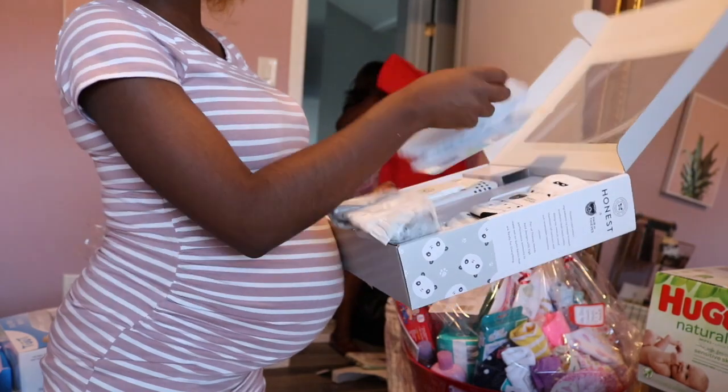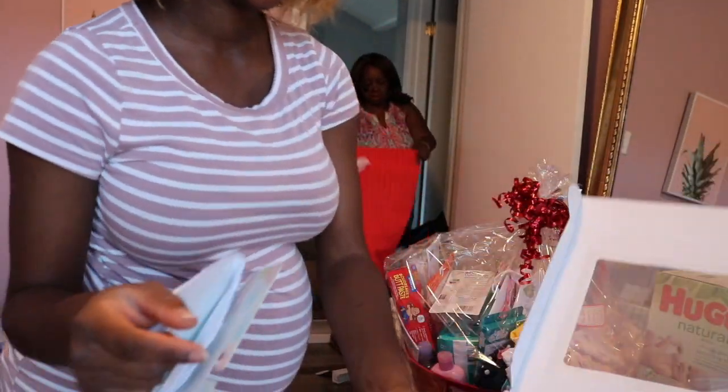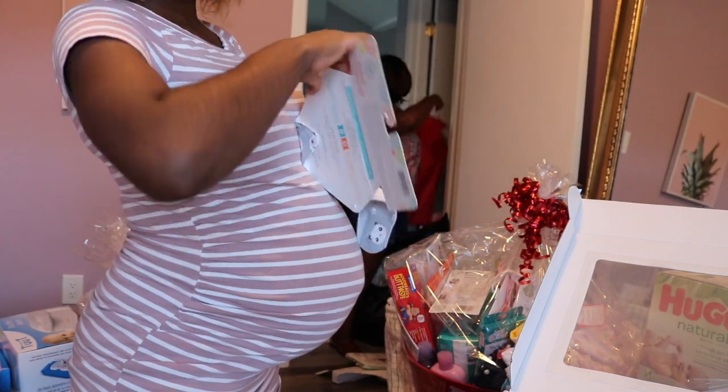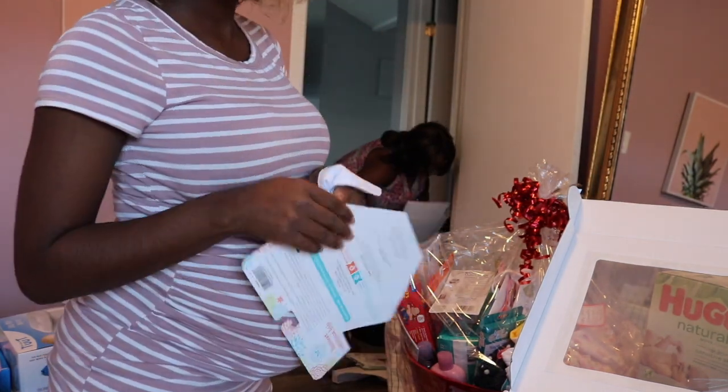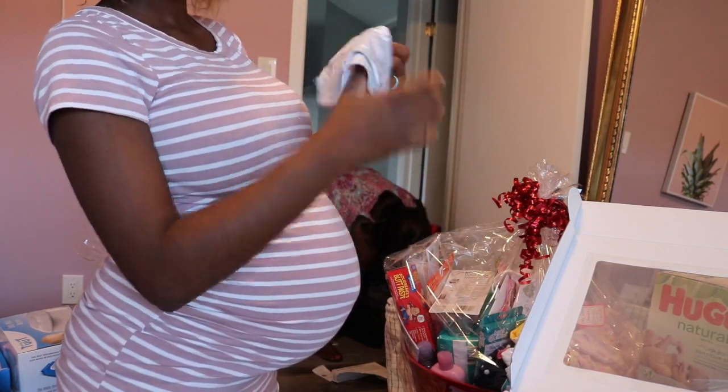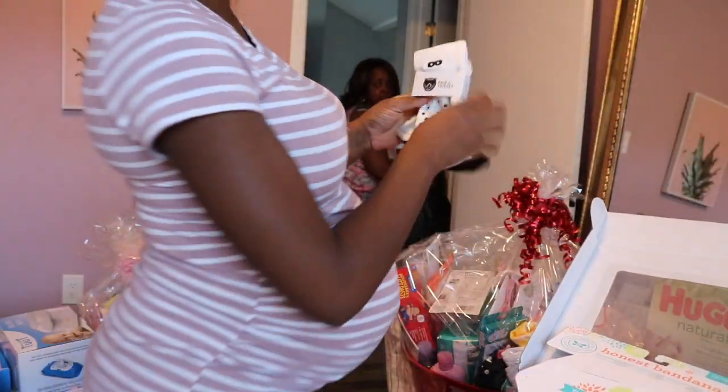These are the Honest wipes and diapers. I actually like this company a lot. I need to research it more. I don't know if it's just Target's baby company, like how Walmart has Parent's Choice. I think somebody was trying to tell me, so I kind of want to look it up. And even if it is, I really like the items.